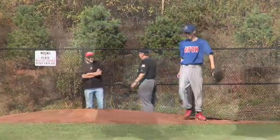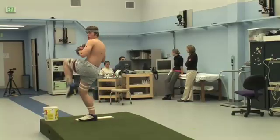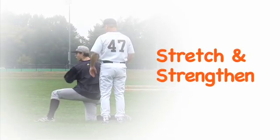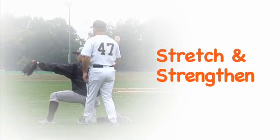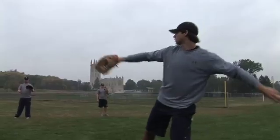The information gathered by Elite Sports Medicine and the Center for Motion Analysis can help young pitchers prevent injuries. Most of the things that we do to reduce injury are simple things. In the off-season, take the time to prepare. Work on your overall body strength and assure that your flexibility is as good as it can be.